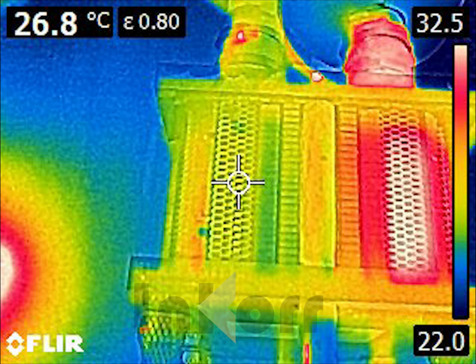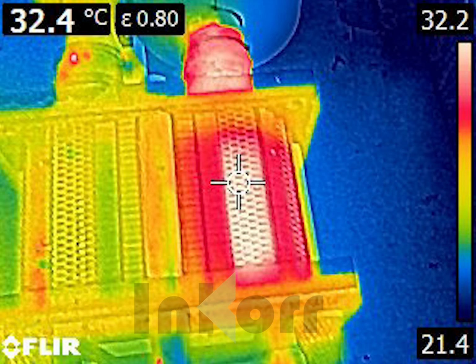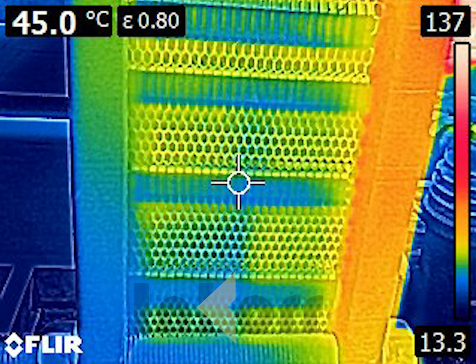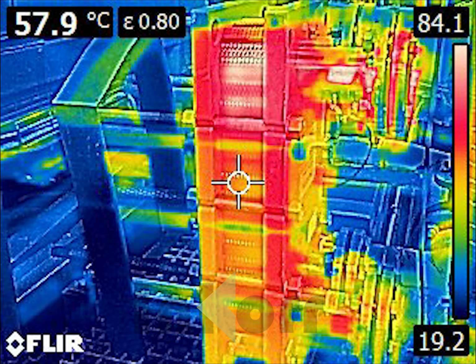At InKorr, we're excited to announce we now offer non-invasive heat exchanger reports in the form of thermal imaging inspections. With this technology, we can capture and record the efficiency of your heat exchanger. With repeat inspections, we can monitor the performance and detect issues before they become a problem.